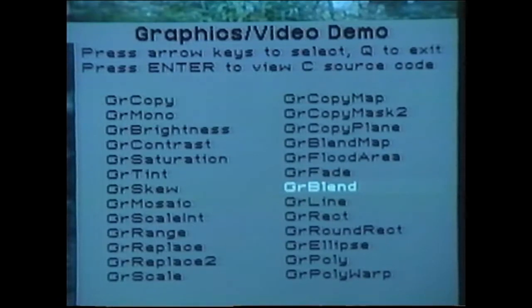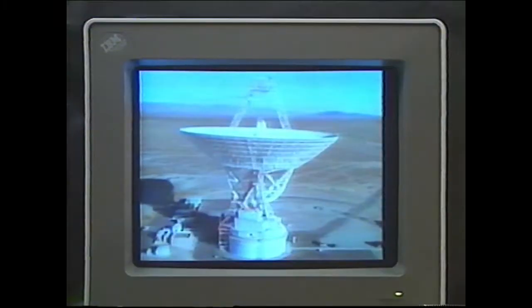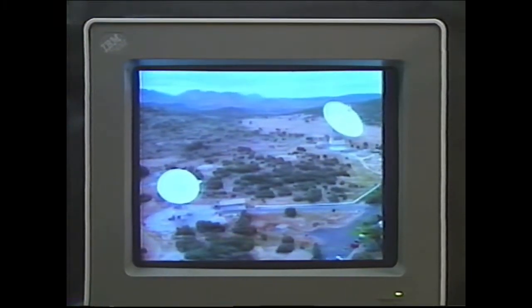Special effects like blends and fades can be created that add to the professional quality of your presentations and displayed with a palette that represents a dazzling display of colors. And its audio capabilities allow two different languages to be added to the audio track. DVI will be a giant step towards the future of multimedia.